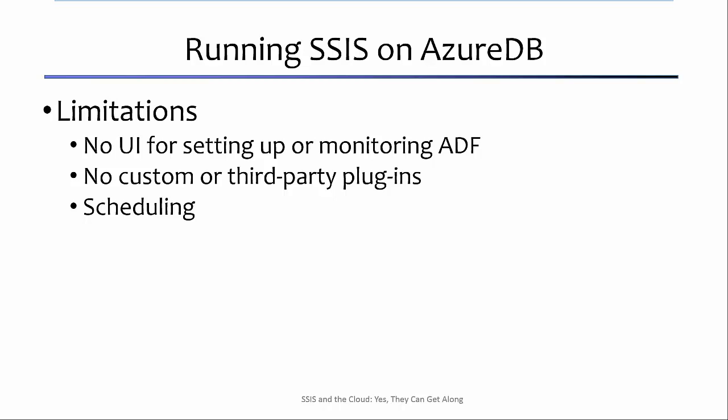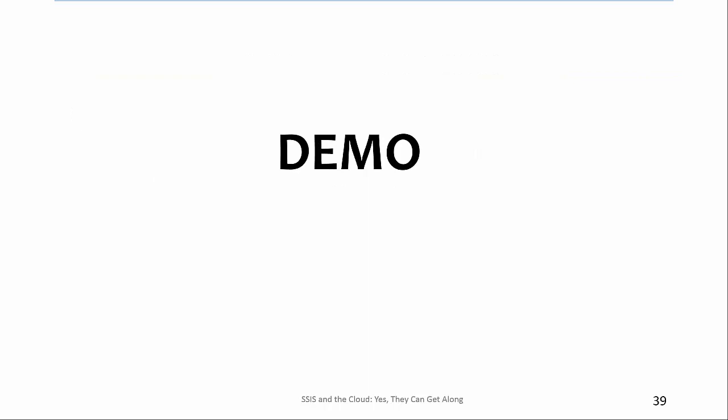So I'm hopeful that we'll see some scheduling changes. That really is, I should have put that at the top of the list, a severe limitation on SSIS on ADF, but do be aware that it's out there. There are some workarounds, but they are absolutely workarounds and not native solutions to the problem.